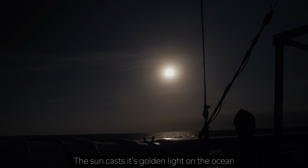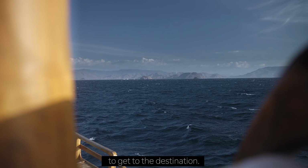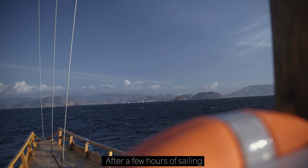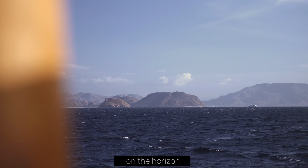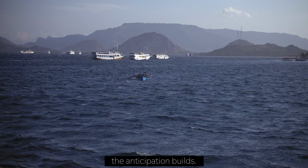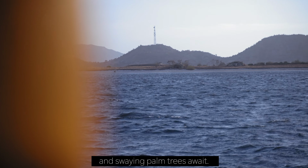The sun casts its golden light on the ocean as the boat pushes through the waves to get to the destination. After a few hours of sailing, Kanawa Island comes into view on the horizon. As the boat approaches Kanawa Island, the anticipation builds. A paradise of white sandy beach and swaying palm trees await.